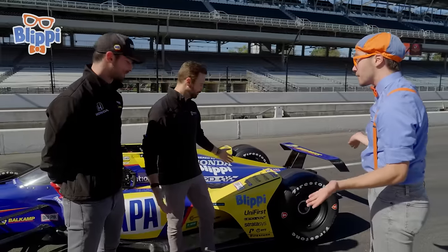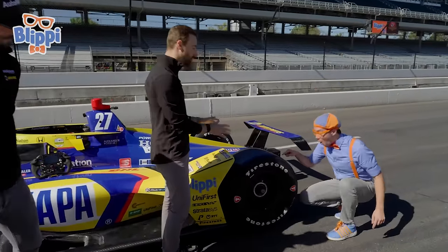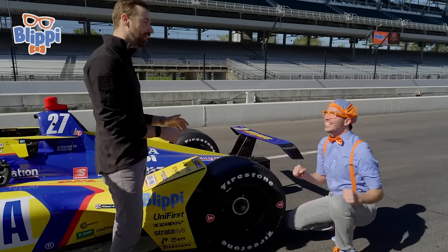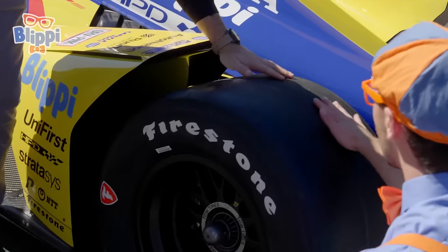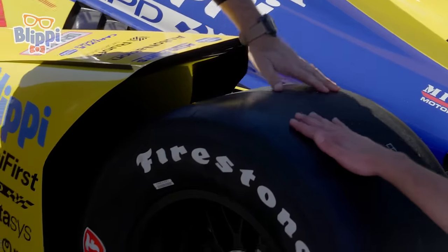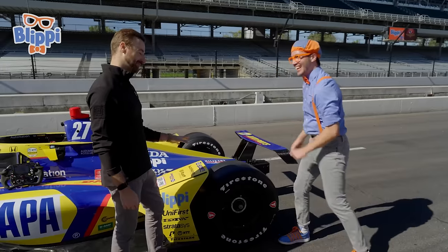Whoa, there are so many cool parts. Can you tell us a little bit about the race car? I'd love to, Blippi. Why don't we start right here with the tires? Now, this race car's got four tires just like your car at home, but the tires are very different. You notice how it's really smooth on top, no treads on it? Whoa. We call it a slick tire. That gives the race car more grip in the corners, which is obviously really important. Very special tires for these cars.